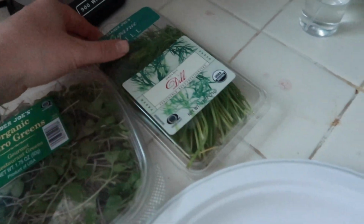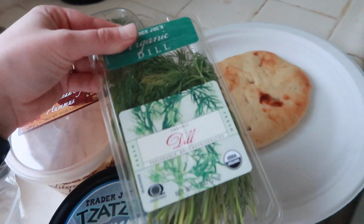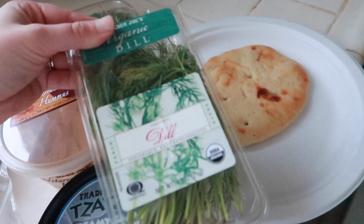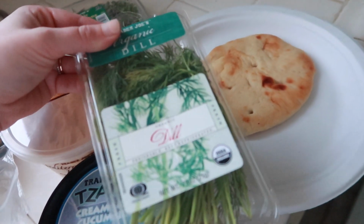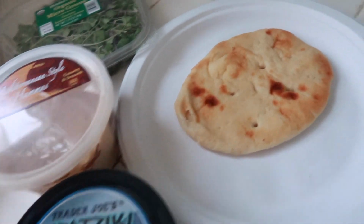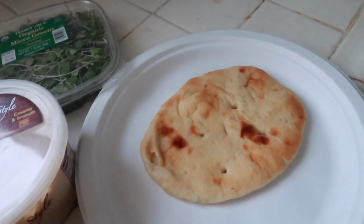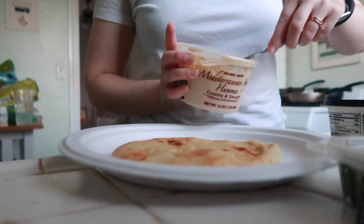And then some dill. I am obsessed with dill lately. I want dill on everything that I eat. I don't know why I'm such a dill fanatic, but I really am, and it's the perfect time to use it because this is like a Greek-ish dish, even though this is Indian flatbread. But I think my chicken's done, so I'm going to get that and then plate this little dinner.